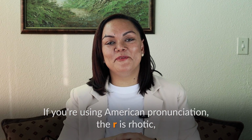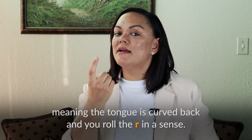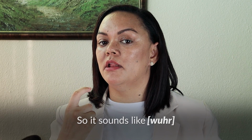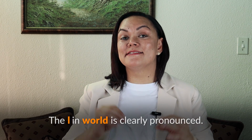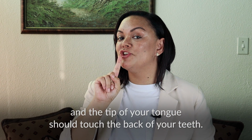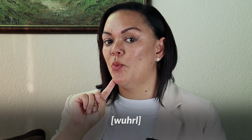If you're using American pronunciation, the R is rhotic, meaning the tongue is curved back and you roll the R in a sense, so it sounds like whirl, whirl. The L in world is clearly pronounced. Your tongue should be raised in the back and the front, and the tip of your tongue should touch the back of your teeth. World, whirl, whirl.